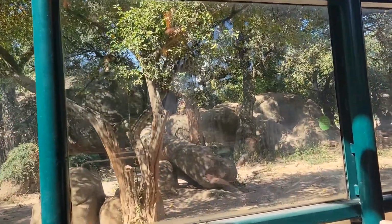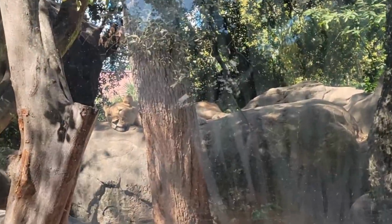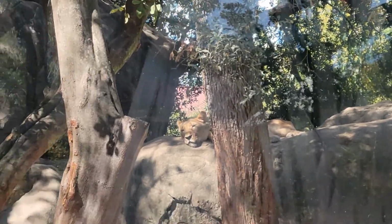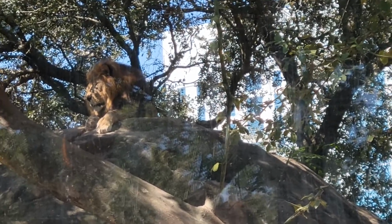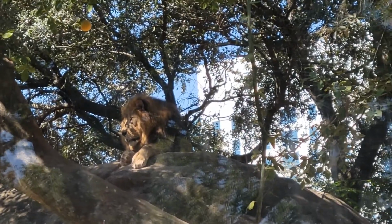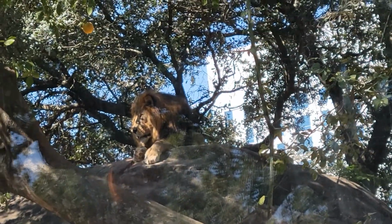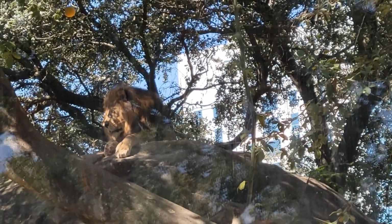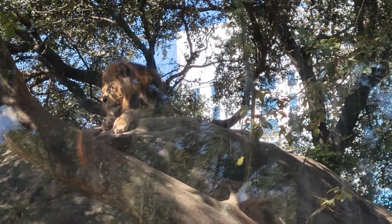There's one lion on top of the rock. There is a waterfall. I see his teeth. Way up there. Oh, I thought you were talking about that one that was on there. Well, yeah, there's that one, the female, but then there's also the male way on the very top. Yeah, the male is pretty much stronger. Yeah. That is so cool.